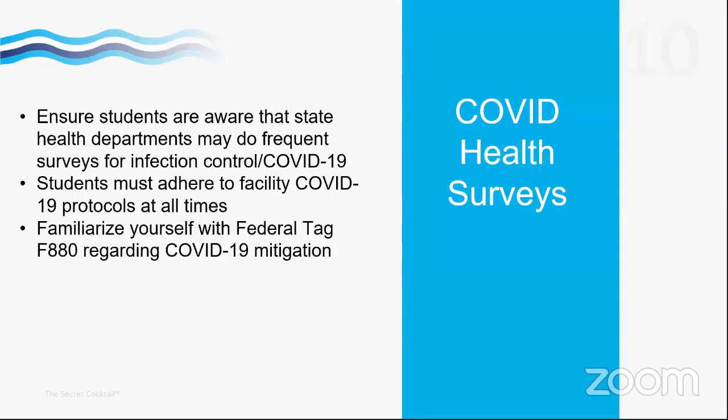Another big one is the COVID health surveys. As many of you know, nursing homes are surveyed at least annually. And then whenever there's a complaint, they can also have a survey. The pandemic really disrupted the frequency of surveys. And then with the severity of the pandemic in the long-term care community, there was a special survey that was rolled out, which is the infection control or the COVID health survey.